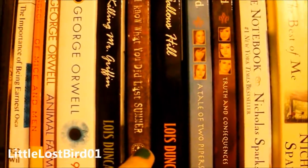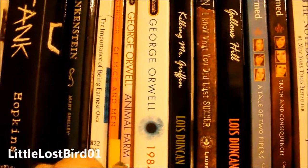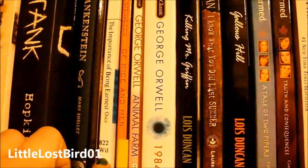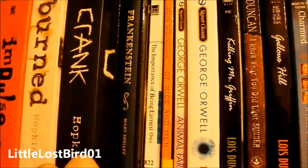Then I have my Lois Duncan books. We have Gallows Hill, I Know What You Did Last Summer, and Killing Mr. Griffin. Then I have 1984 and Animal Farm by George Orwell. Then I have Of Mice and Men by John Steinbeck. Then The Importance of Being Earnest by Oscar Wilde. And then Frankenstein by Mary Shelley.